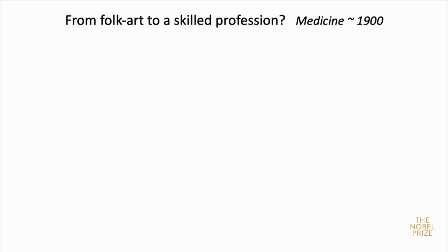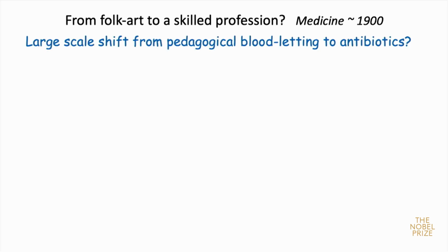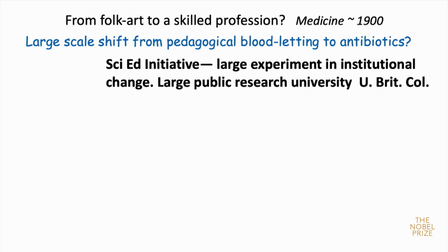So how do we move this? How do we take this research and put it into practice? Much like medicine faced in the 1900s of going from a folk art, where any individual sort of did what they felt worked, to a skilled profession. And I like to think of it as we're really trying to make a large scale shift from the pedagogical equivalent of bloodletting to use of antibiotics, what research tells us works.